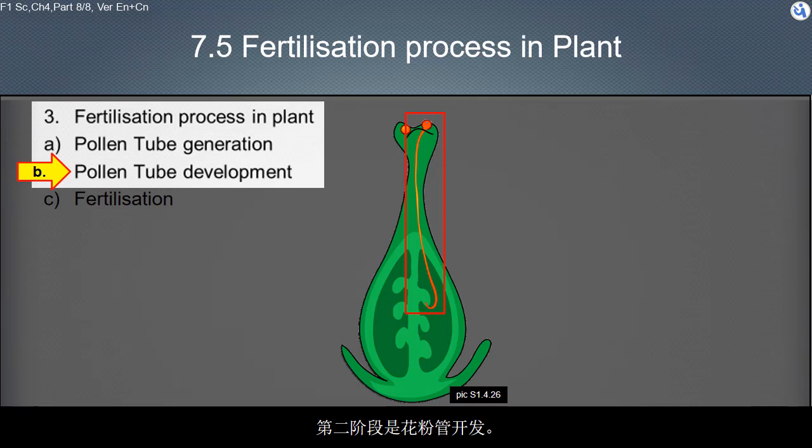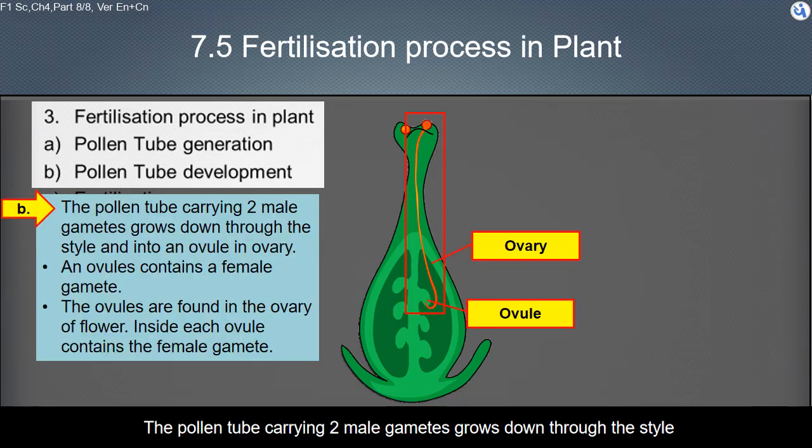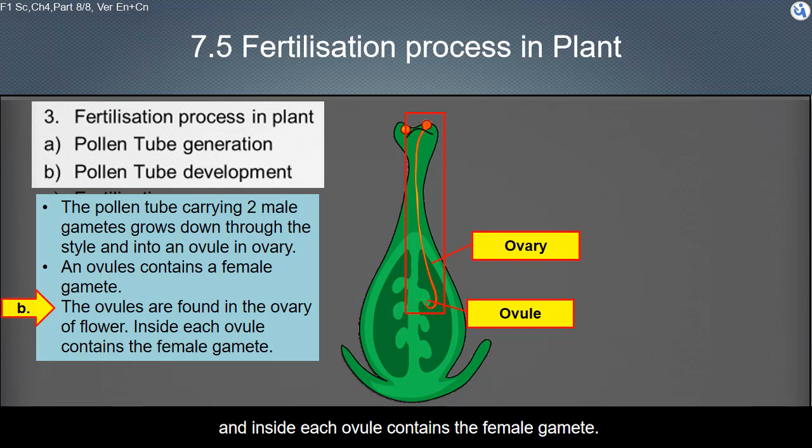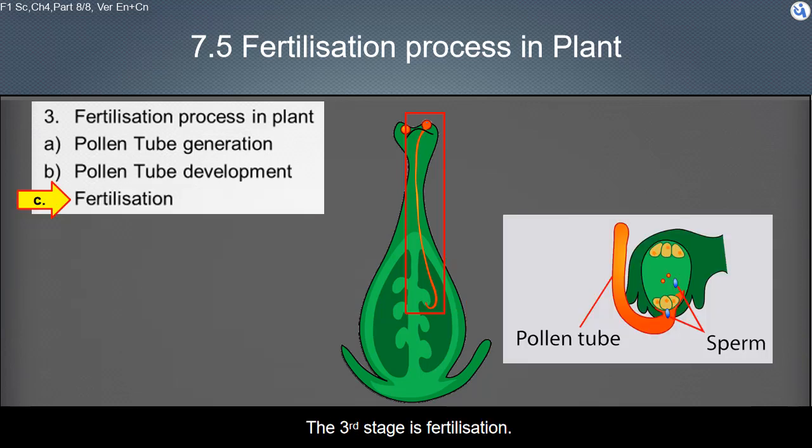The second stage is pollen tube development. The pollen tube carrying 2 male gametes grows down through the style and gets into an ovule in the ovary. An ovule contains a female gamete. The ovules are found in the ovary of the flower, and inside each ovule is the female gamete.